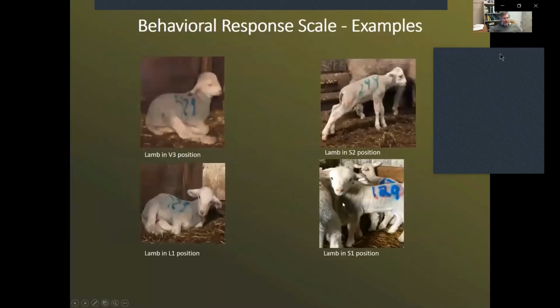To give you an example of how we were scoring lambs, it's a much bigger scale than just the 4 pictures you're seeing now. In the upper left-hand corner, V3 would be the ventral position, lying on the side, legs slightly extended. Upper right-hand portion, we see a lamb in S2, so standing but extending their legs, a common behavior you'd see in a rubber ring castrated lamb. Bottom left-hand corner, a lamb in the L1 position, lying down and starting to extend their legs, but really on their side. And the bottom right-hand corner, a lamb in a conventional unstressed standing position, or S1 for the scale.